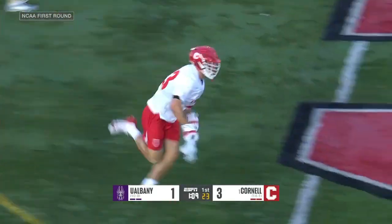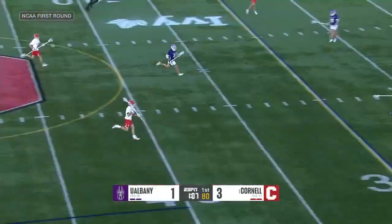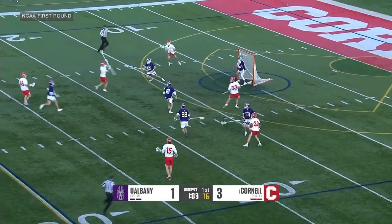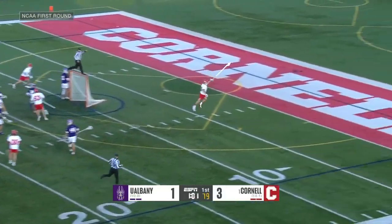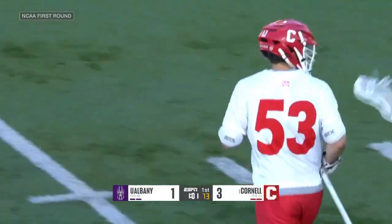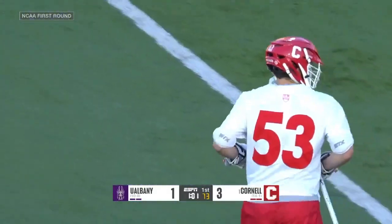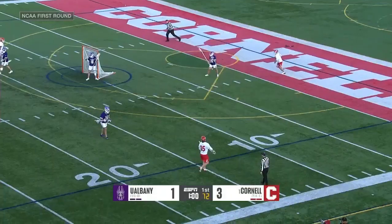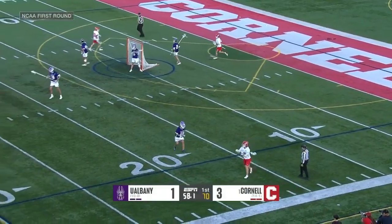5 turnovers for UAlbany in this first quarter. Pushing in transition. Walker Schwartz, the sophomore, couldn't really get a clean look there with a minute left to this first quarter. Cornell will reload with Kirst.